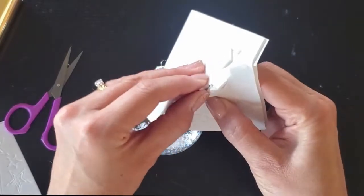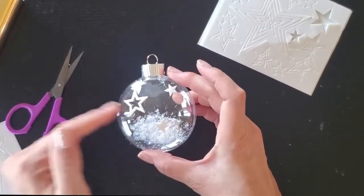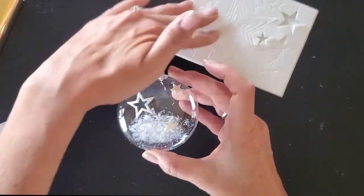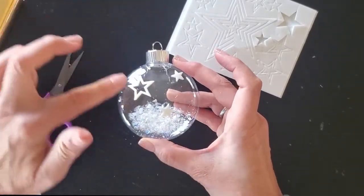I'm going to pull up a couple more stars here. Maybe I'll do one up here. And, you know, you could take a silver or gold writer and write a name. You could do something like that, too. So I've got these foam stars here. I'm just going to peel off the adhesive, exposing the sticky.